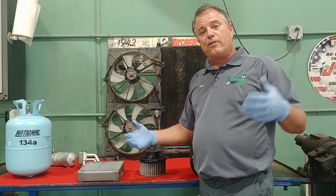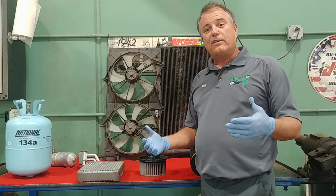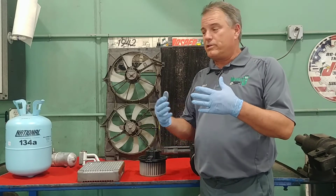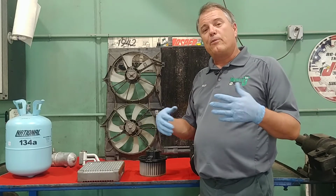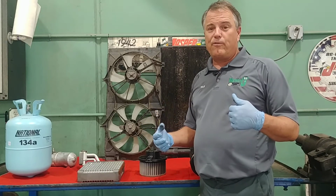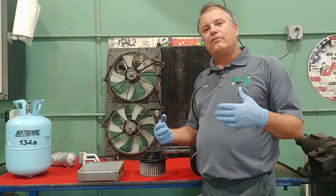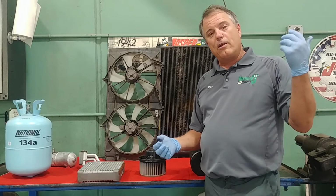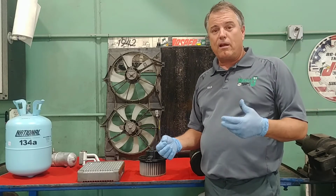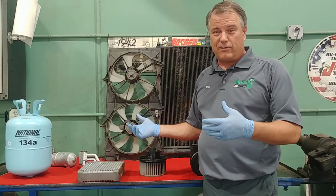Now, if we're going to fill the system up, we have to first evacuate it. And basically what we're doing is we're sucking the entire system down into a vacuum. And by doing that, we do a couple of things. One is we remove the air. But also, when we're under a vacuum, things boil or evaporate more readily. So we evaporate off the moisture that's in there. We evaporate other chemicals and things that we don't want in the system.